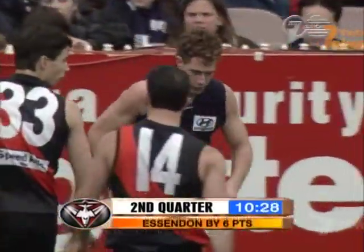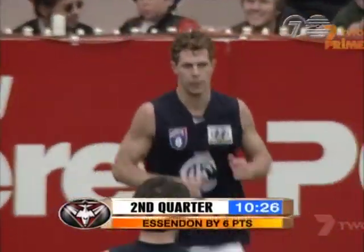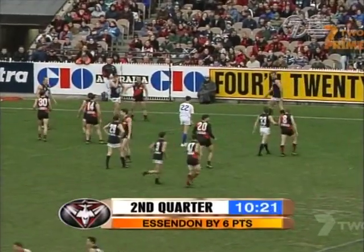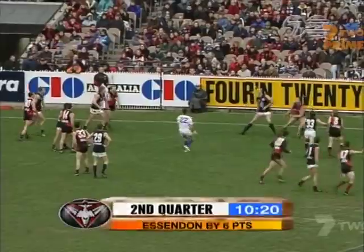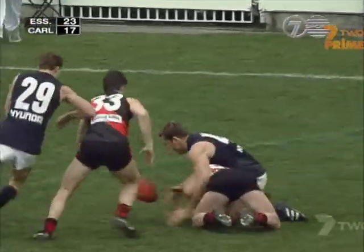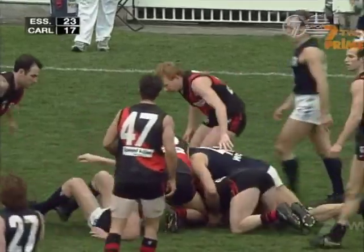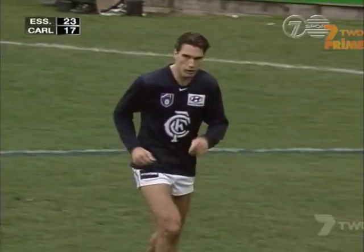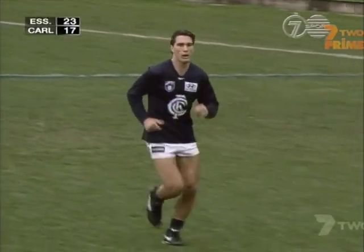Last man up, Simon Beaumont. Steve Silvagni now down in the forward line. Midway during this second quarter, as Gerard said, things have settled down a little. Denham's at the bottom of that pack. Beaumont again goes in strongly to no avail. It's locked up. And another bounce.